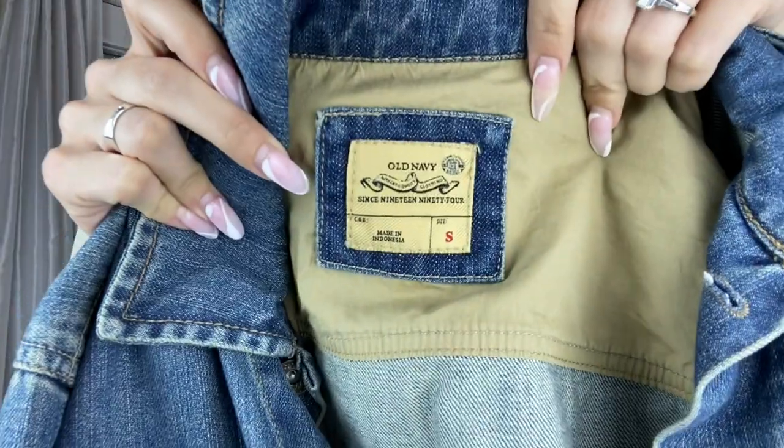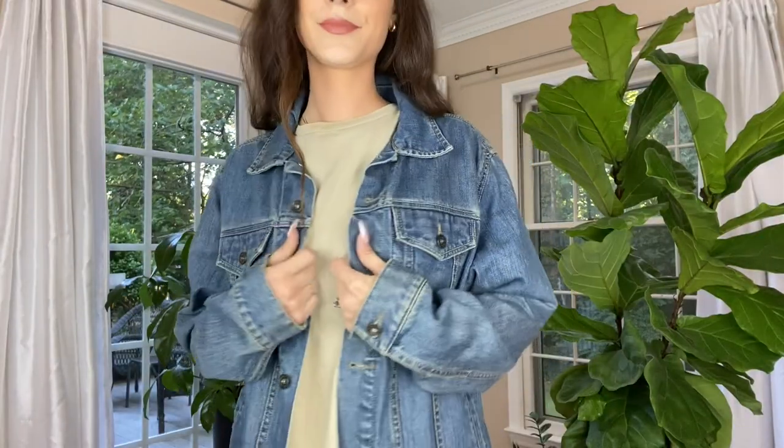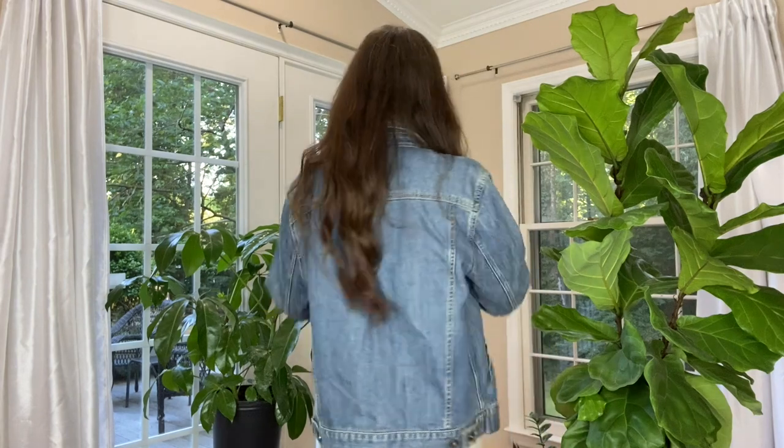So next up is this blue jean jacket, and it is from Old Navy. I originally thought that it was vintage because the tag looks really old, but I found the label on the inside and it has the date from 2007. So it's not vintage, but it's quite old. I've been needing a jean jacket in my wardrobe for quite a while. I had one a long time ago and I think I got rid of it because it was really oversized, like too big. And this is like the perfect size. It's just a medium, but it has a little bit of an oversized fit that I do like. And it's just a plain old blue jacket.